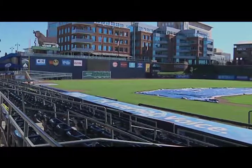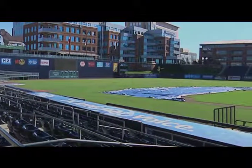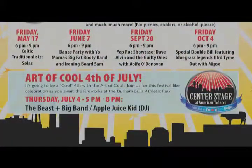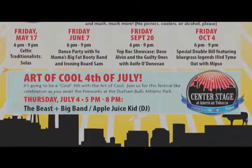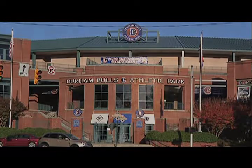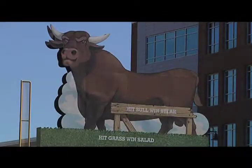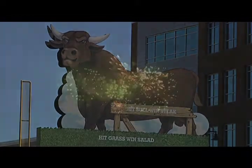If you haven't already made plans for the 4th of July, here's one event you don't want to miss. The city and the Durham Bulls are teaming up once again for a spectacular celebration that will be fun for the entire family. A free center stage concert at American Tobacco will be held from 5 until 8 p.m. The game will be held at the Durham Bulls Athletic Park starting at 6:05 p.m. And of course, the grand finale, the fireworks display, will be held right after the game. Gates open for general admission at the end of the 7th inning. For more information about the day's events, visit the Parks and Recreation homepage on the city's website.